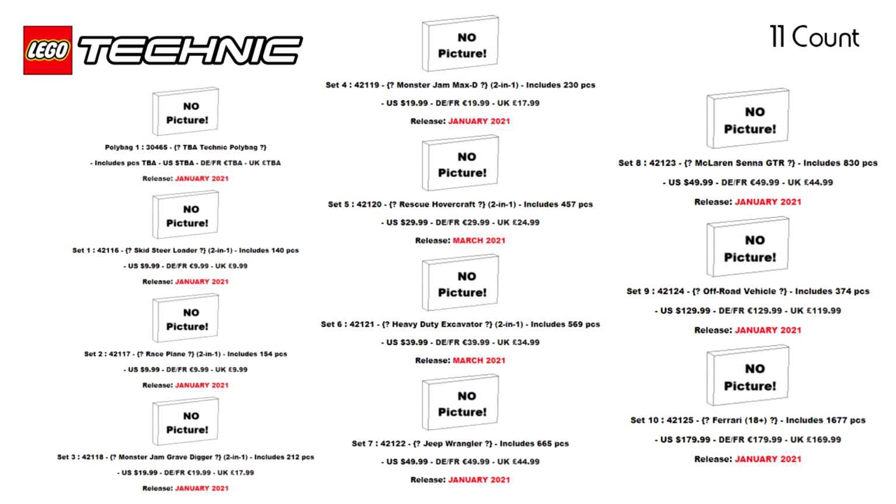For our other sets, we have set number 42116, the Skid Steer Loader. That's a 2-in-1 set including 140 pieces for $10 in January. We have set number 42117, the Race Plane. That's another 2-in-1 with 154 pieces for $10 in January. We have some licensed vehicles right here, which I'm really excited to see how these turn out. We actually saw these in the confidential pictures as well, but still the same.